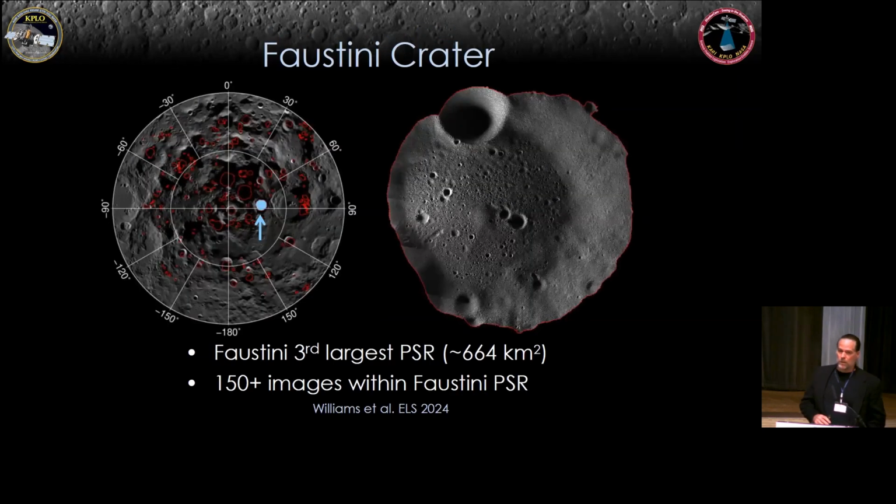So Faustini is one of the large PSRs. It's sometimes referred to as one of the three amigos. There's three large craters near the pole. It's the third largest PSR, and we've now collected over 150 images within Faustini. So KPLO has finished its primary one-year mission. We're now in an extended mission, so we've been there for about a year and a half. And so we've been able to observe a full season.